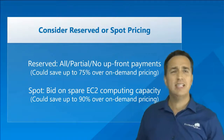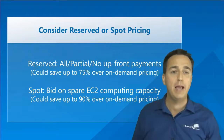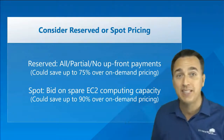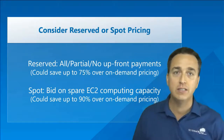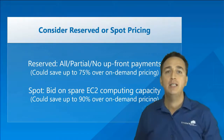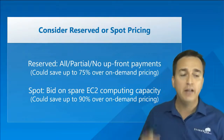You might be saying, wow, geez, that's a lot of money. Well, wait. If you compare that same time frame to on-demand pricing, you could save up to 75% if you use reserved instances over on-demand pricing over that period of time. So plan ahead.